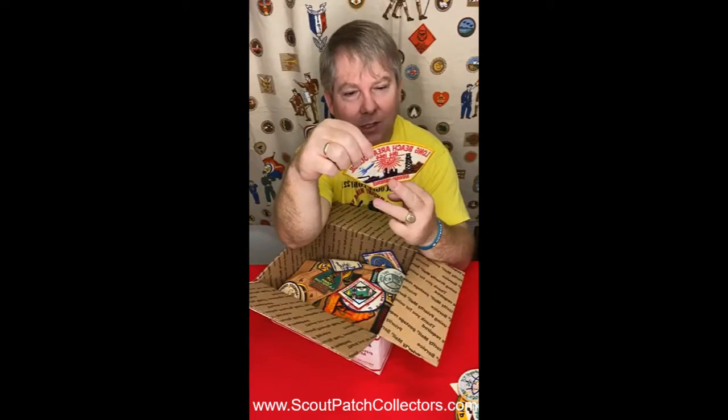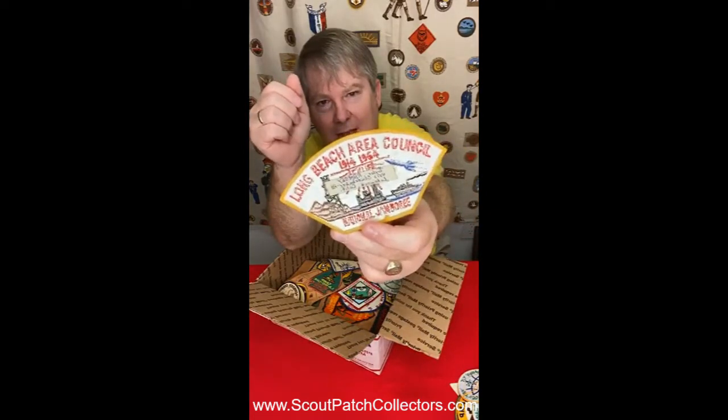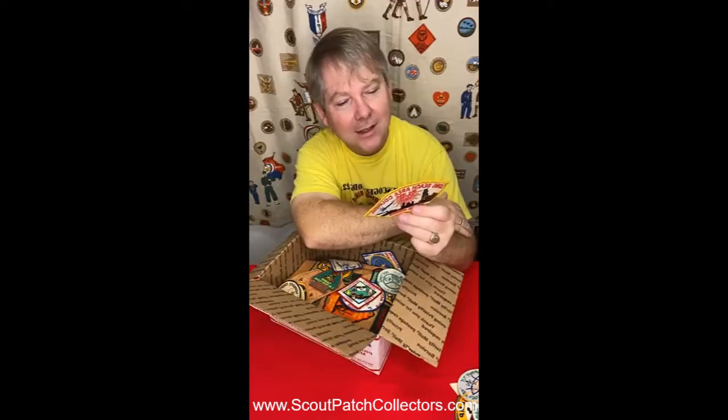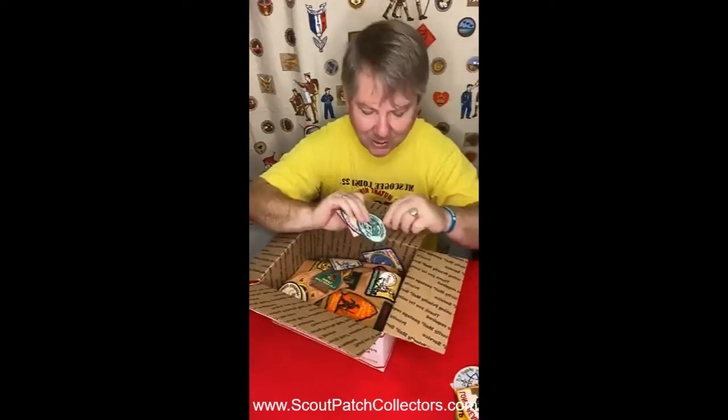What's also kind of interesting is on the back, there's a sticker with the name of the scout who traded this patch, and it's handwritten. So Taylor Ramsey, who lived in Lakewood, California, here's your patch that you traded at the '64 Jamboree. If you want it back, reach out to me and we can work out a trade.